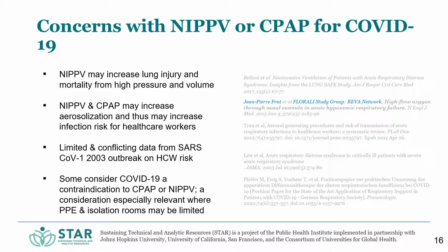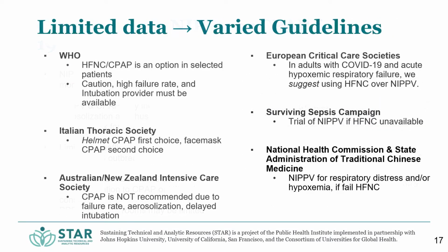CPAP or NIPPV for patients with severe COVID-19 could potentially expose healthcare workers to infectious viral particles, especially where personal protective equipment and isolation rooms are limited. Unsurprisingly, given the lack of data, international guidelines on the use of NIPPV or CPAP in the treatment of severe COVID-19 remain varied.